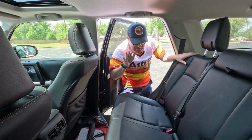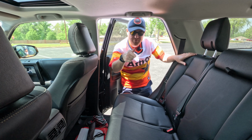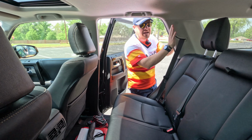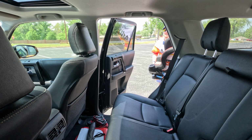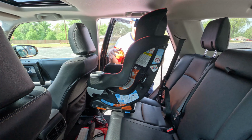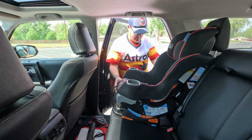But if you've got a car seat in here, you're not gonna be able to fold this side down, but you can still fold the passenger side down. We recommend putting the headrest up because you can fit that top tether underneath the headrest and get that back to the back very nicely.